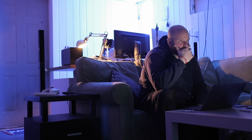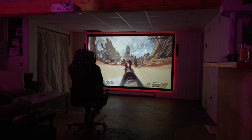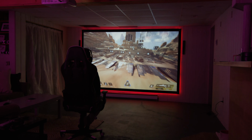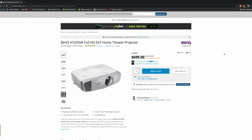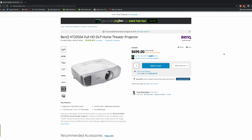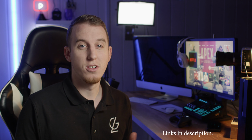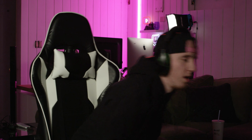So I actually do game on the projector when I am not streaming. If there's a day I'm playing with friends or whatever, or I'm playing by myself and I'm not streaming, I will use the projector because it's awesome. The projector I actually got was the BenQ HT2050A. It's got a really low input lag for a projector. Usually projectors are notorious for input lag, and so I got one with a really low input lag so I could play and game on that projector. I will eventually upgrade it to a 4K one, but we'll get there when we get there.